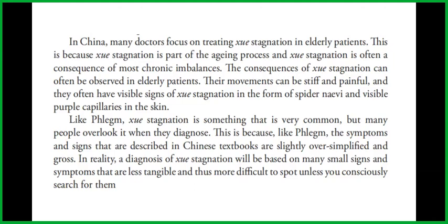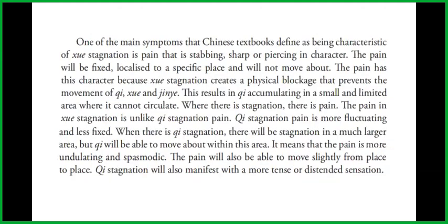Like phlegm, blood stagnation is something that is very common, but many people overlook it when they diagnose. This is because, like phlegm, the symptoms and signs that are described in Chinese textbooks are slightly oversimplified and gross. In reality, a diagnosis of blood stagnation will be based on many small signs and symptoms that are less tangible and thus more difficult to spot unless you consciously search for them. One of the main symptoms that Chinese textbooks define as being characteristic of blood stagnation is pain that is stabbing, sharp, or piercing in character.